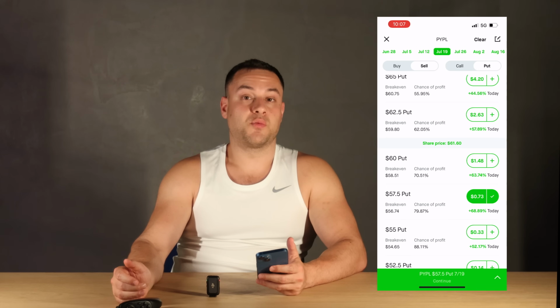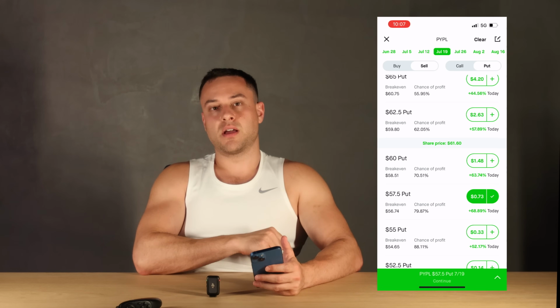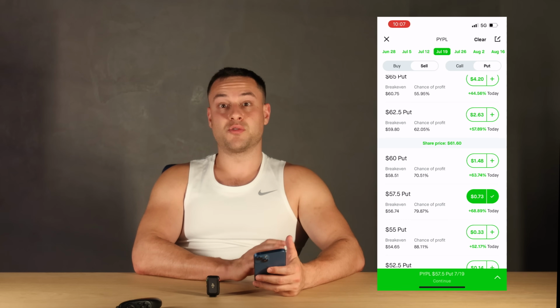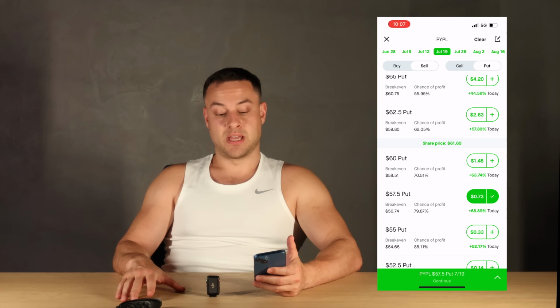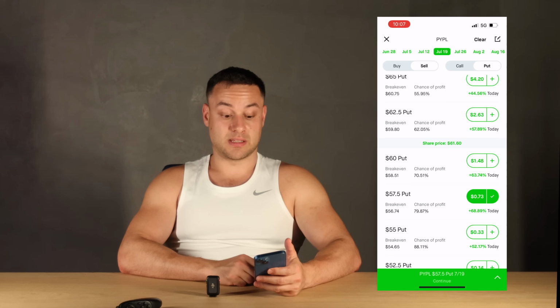However, I actually consider myself winning 10 out of 10 trades on this specific trade because, for example, even if this trade goes into the money, I'm happy to purchase PayPal at $57.5. That would be a very good value for me, so I don't mind collecting $73 to be forced to buy PayPal at $57.5. I'm literally getting paid to buy a stock for a lot less than the current price that the stock is going for in the market. Given that, I think selling put options is an absolute no-brainer strategy that can create that passive income and actually force you into buying high quality, good stocks, good value stocks that you want to own anyways.